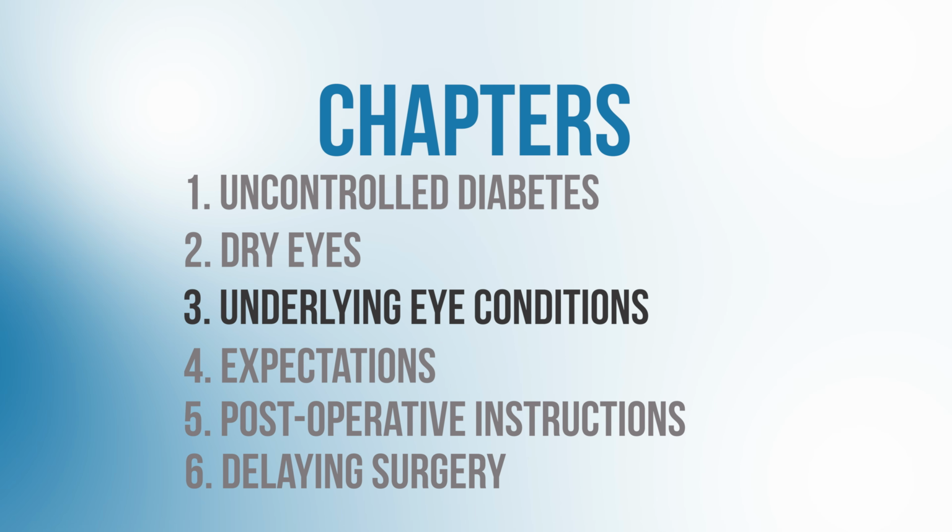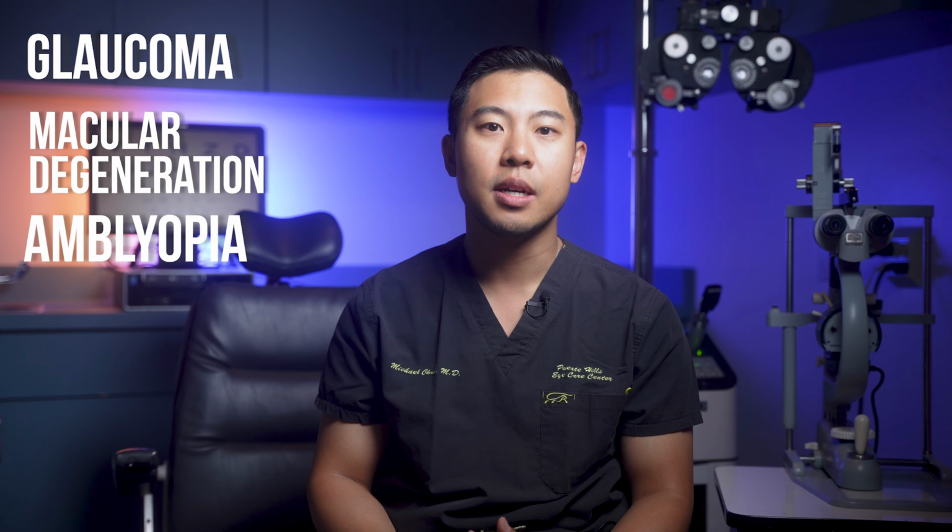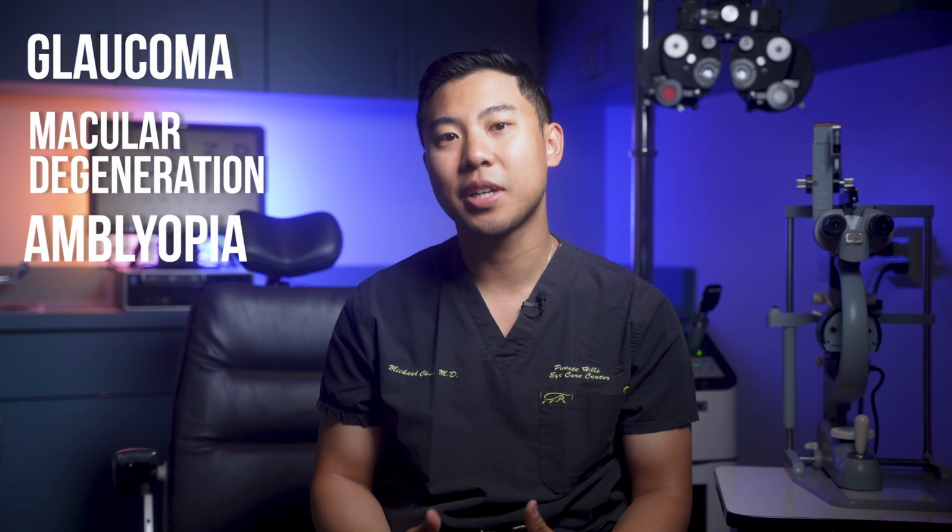Okay, the next mistake you or your ophthalmologist will want to avoid before cataract surgery is missing other eye conditions such as glaucoma, macular degeneration, or amblyopia which will affect your vision even after cataract surgery.